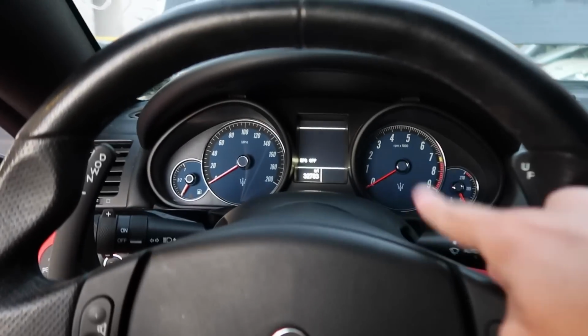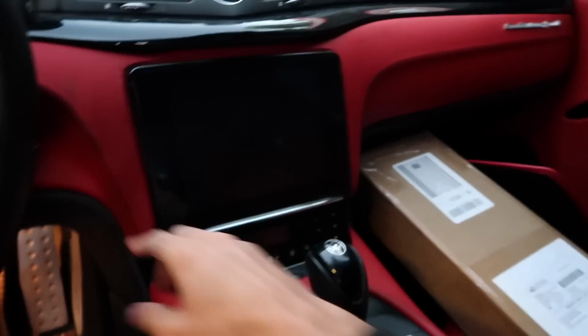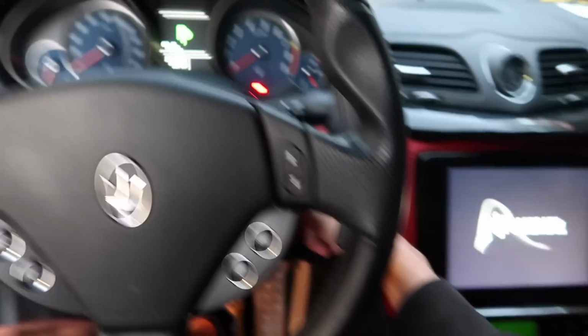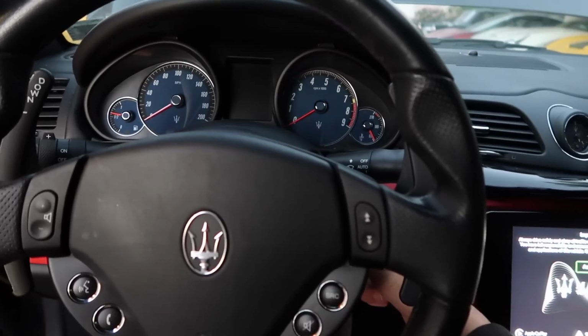Okay, give that a try. Oh geez, look at all this stuff flashing. Okay, wait, no, it stopped. Okay, all right, why isn't this lighting up? Okay, ready? Oh, we have life, we have life. Okay, that's a lot of warning lights. Okay, ready? 3, 2, 1.